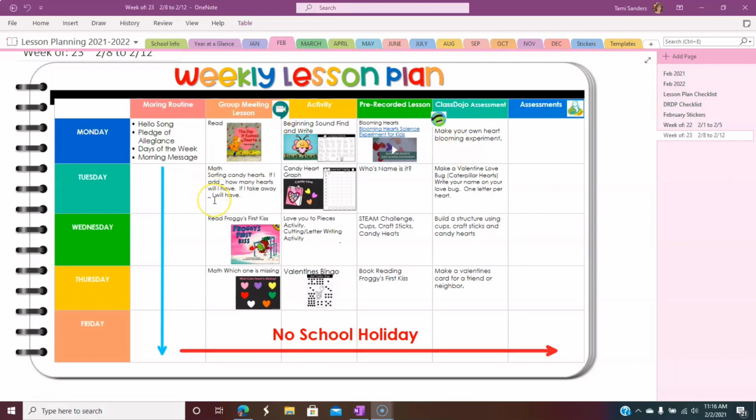And then for math, which I love math, and I wish we were in the classroom and we all had the real candy hearts, and I might have time to go pick those up and send those out to my kids. But we're going to be graphing candy hearts, and I'm going to use a slideshow again so that they can see candy hearts spilling out of the candy box, and then we're going to graph and talk about more, less, how many. So they're counting, they're kind of sorting, all of that fun stuff that goes along with that.